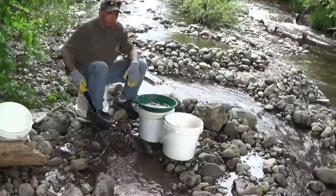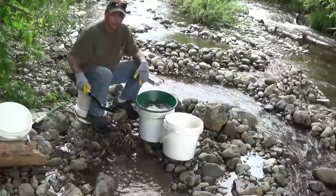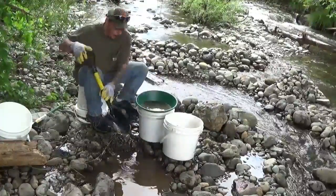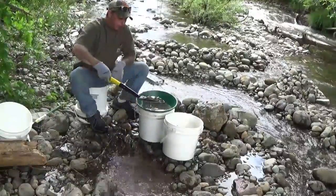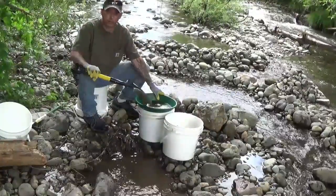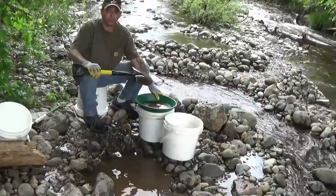And usually what we do is one guy will sit here and classify, your partner will shovel in so that you both get equal work, one of you doesn't get tired. And then we take turns running the sluice box. So I'm going to keep on classifying here until this is full, and then we'll go over and we'll show you how the sluice box runs.